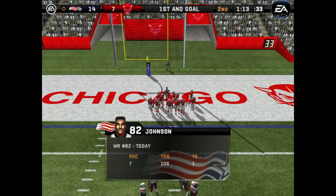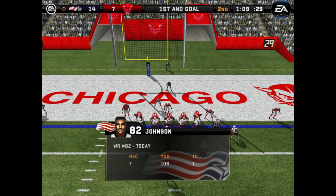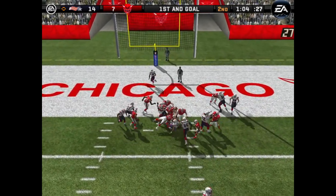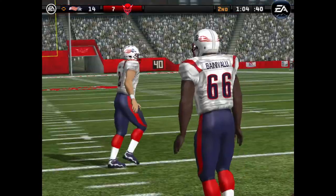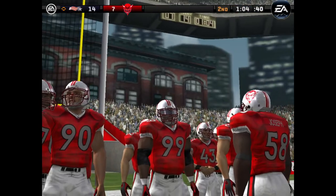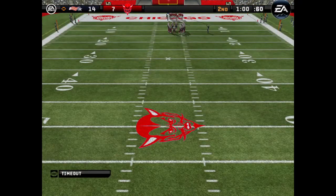It's first and goal at the 1. Hey, watch the ball. Looking for the goal line. Joseph comes up to make the play. The defense would get a huge boost if they can keep him out of the end zone here. Washington calls a timeout. They have 2 left.